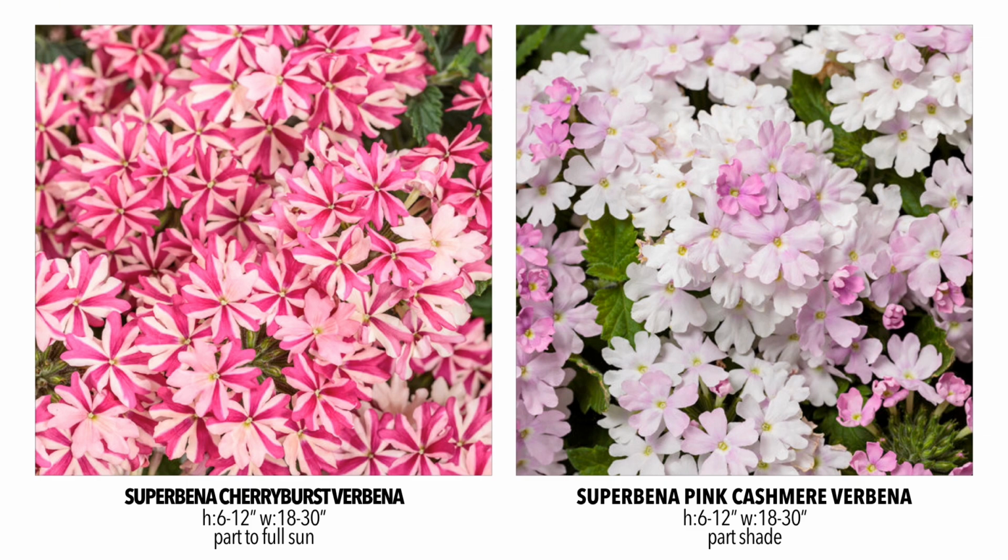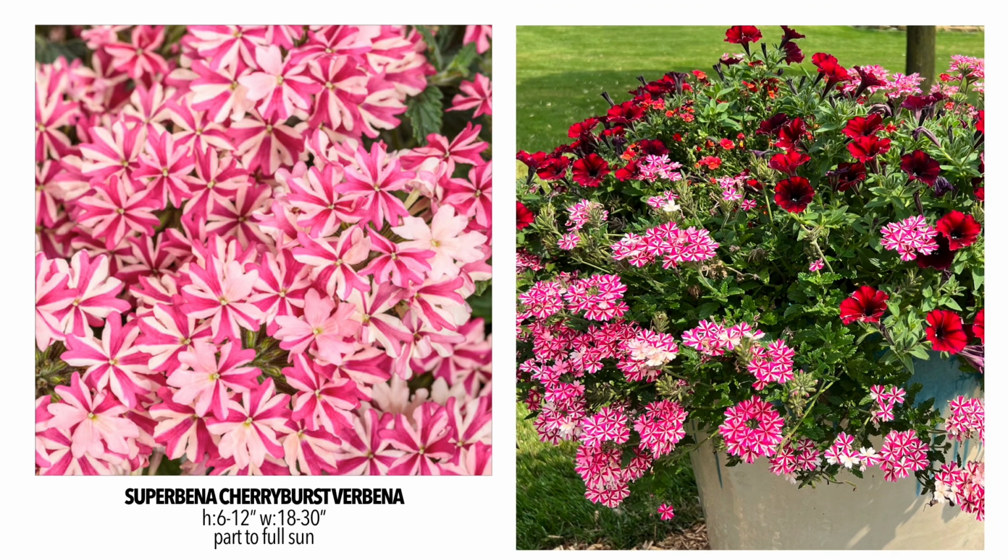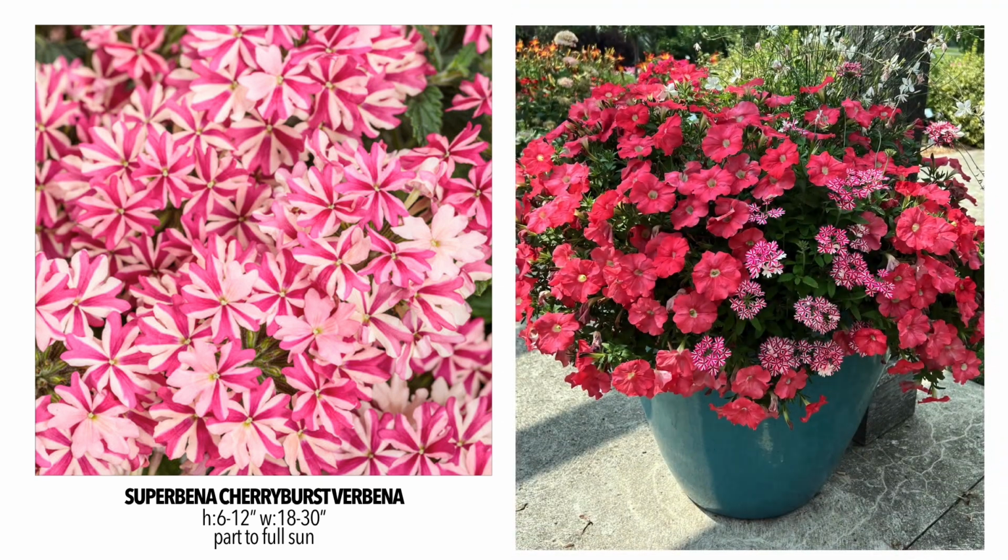And what I find fascinating is that you can put it with a dark red like this one, and it looks really, really nice, blends nicely with it. But you can also put it with a pink or a coral, and it starts taking on those colors as well. So it's really more versatile than I ever would have expected.